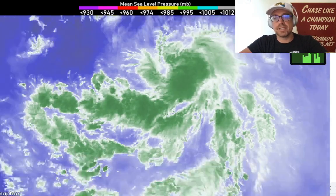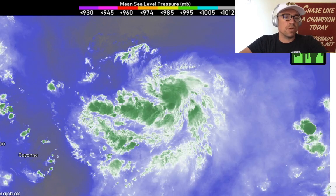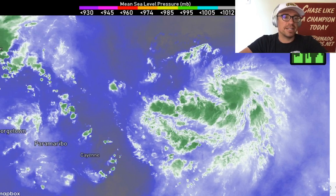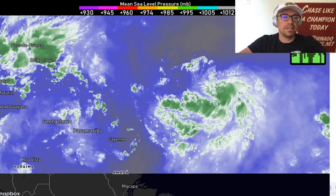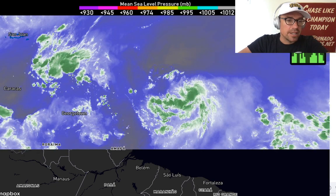But I do expect this to be upgraded to a tropical depression in the next 12 hours or so, a tropical storm in the next 24 hours. And there is a chance that this could even approach hurricane strength on approach to the middle portion of the Lesser Antilles in the middle to later portion of this week.